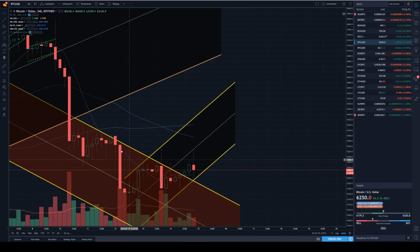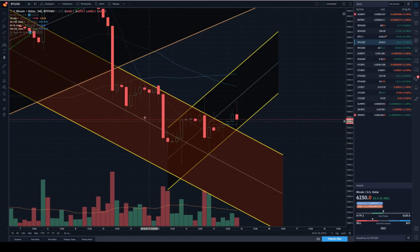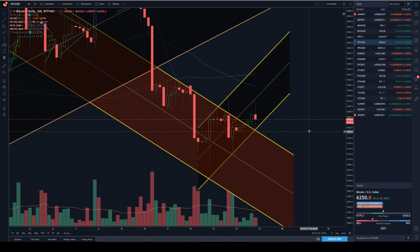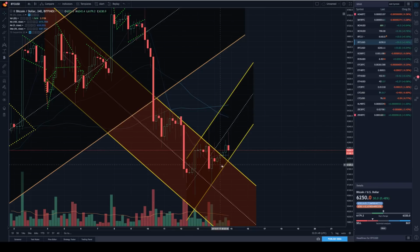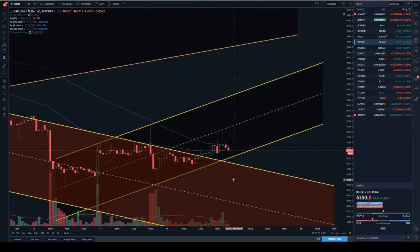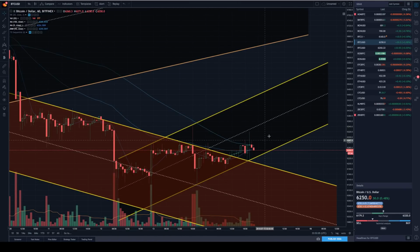Because we were able to break out of our bear channel that we have been following for quite some time here, I'm now ready to create a new bull channel off this bear channel. We want to get back to our overall bull channel, which is up here. But for now, because we have broken out and tested our resistance as support, which we can see a little better here on the 1 hour, we broke out, we tested, another test we held, and that's basically kept us in this bull channel that we're slowly trying to move up on.